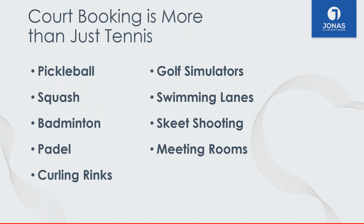But the flexibility of the module goes beyond this, as we have seen clubs successfully use it to allow members to book curling rinks, golf simulators, swimming lanes, skeet shooting, and it can even be just as basic as meeting rooms. And the really cool part about this is that if you already have the court booking module, it does not come at any extra cost. And it's actually very simple to set up, and I'm quickly going to pass it back over to Matt, and he's going to demonstrate that.